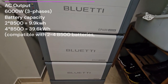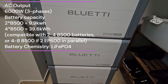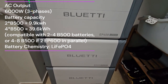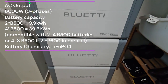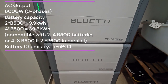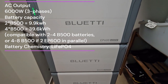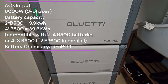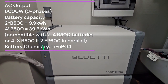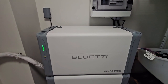The batteries, each one is almost 5,000 watt hours of electricity capacity, energy storage. So together it is almost 10 kilowatt hours of energy storage, 4,960 watt hours to be more exact. And the inverter is 6 kilowatts divided into 3 phases, 2 kilowatts each phase.